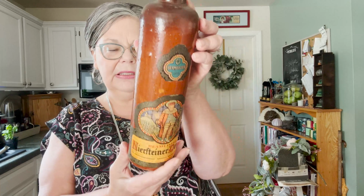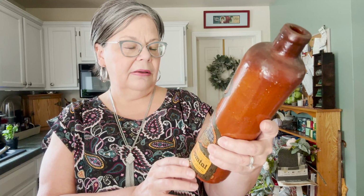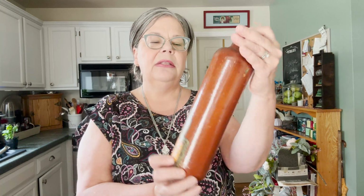Okay, so I picked up this ceramic bottle just because I really liked the label. Some kind of German something or other. I don't know if it was wine, probably wine. Yes, I'm going to say wine. So I think this should sell for $15 to $20. Really like that one. It was $1. So all the rest of the bottles I'm going to show you were $1.